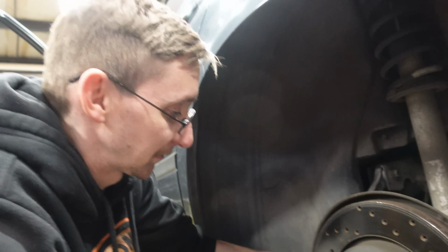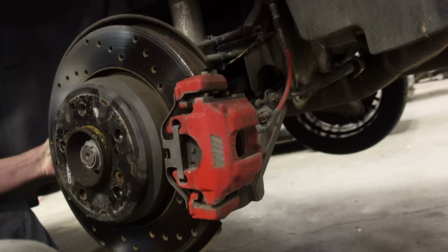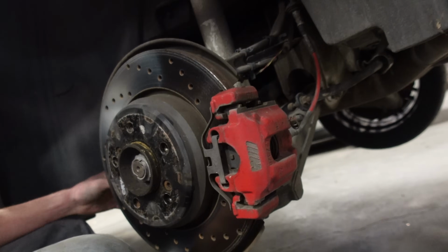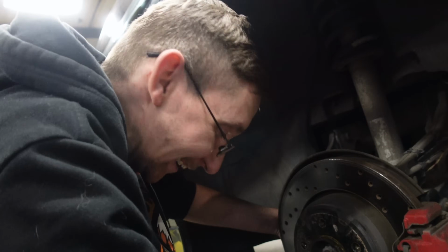Why don't you laugh at my jokes? Because they're bad and you should feel bad. Oh, hey, but my calipers say M on them. Yeah. Unlike that garbage E46 you drive, it's a fake M car. It's a baby M3, all right.